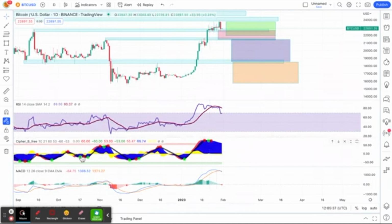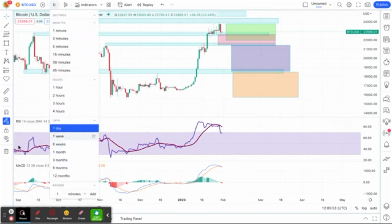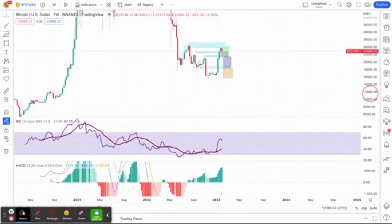I like to use the MACD and the RSI a lot of times. And what I like to do is just kind of glance at them. I'll use daily. I will also use the 1 week. Okay. So in my opinion, we're going to be coming back down a little bit. And I'm looking for that area of 21,000. So that area, that's the one that I'm going to want to be watching.